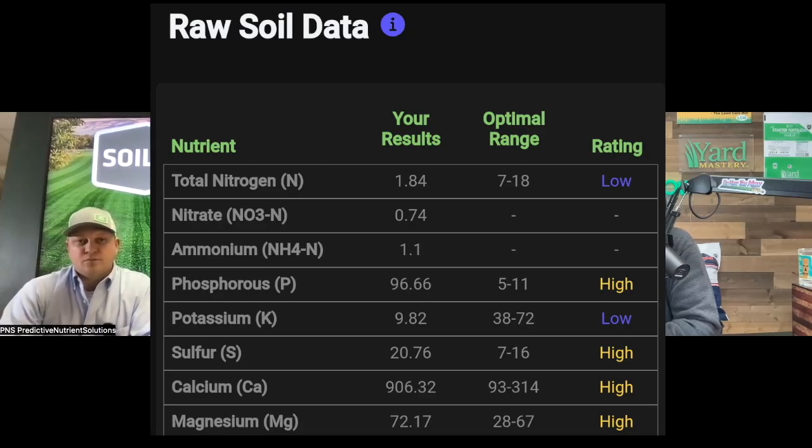And this test I'm looking at is one from a couple years ago that I took on my back lawn before I had done really anything to it. So this is kind of a baseline test. So let's talk a little bit about magnesium a little more.